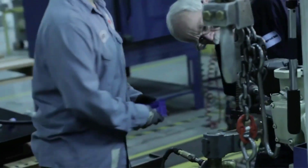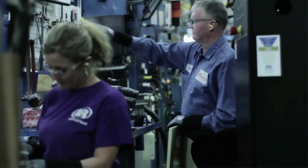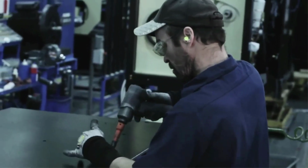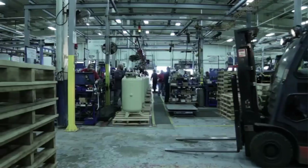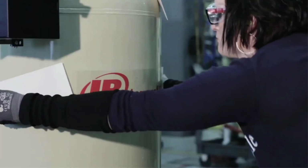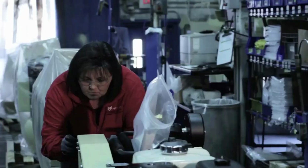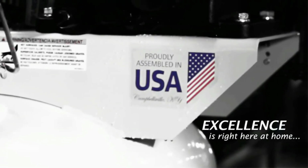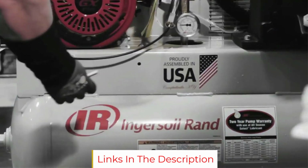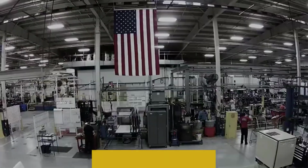There is also a thermal protection system for the motor so it won't burn out while you use it. The belt drive is completely enclosed for added safety. It is an oiled compressor, so you'll have to lubricate it yourself with a special lubricant from the brand, sold separately. Once oiled up, it can run for up to 2,000 hours at a time. Product details: type, electric, tank size, 20 gallons, maximum PSI, 135 PSI, sound level, 80 decibels, dimensions, 23 by 43 by 11 inches, weight, 200 pounds.